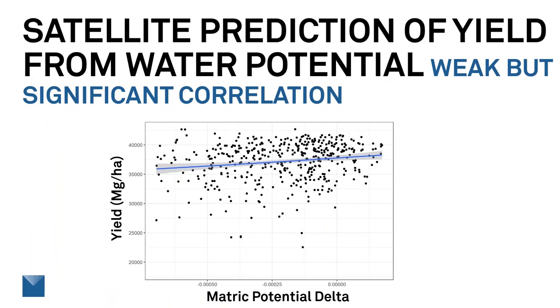So for upscaling with the satellite, we used our satellite data to try to predict yield just from this connection between matrix potential change over the season and the yield that was generated. So we made a model with this delta matrix potential with our satellite data, which included a water content surrogate with SAR data. We also included a temperature component, a canopy temperature component with near infrared. And when we tried to scale it across the field, we were actually pretty excited because there was a weak but significant correlation between the two.